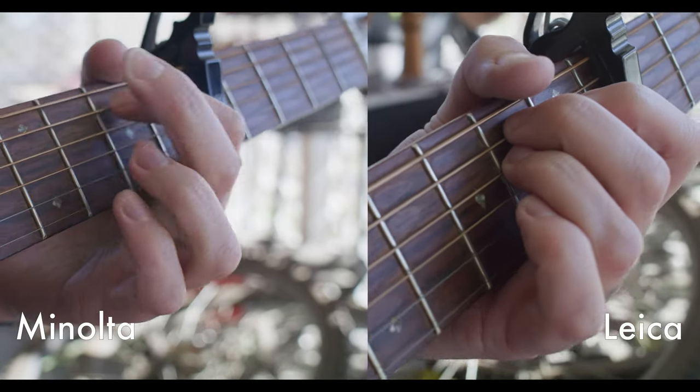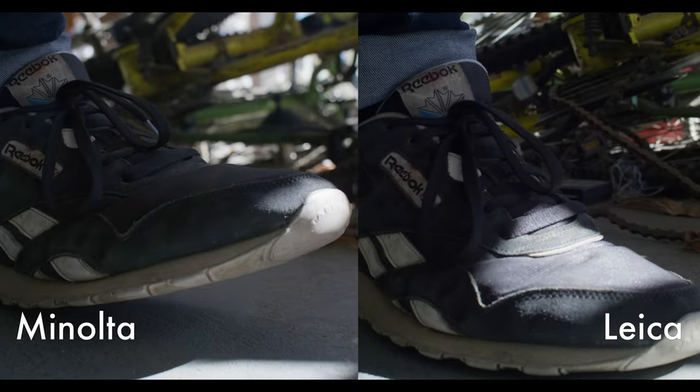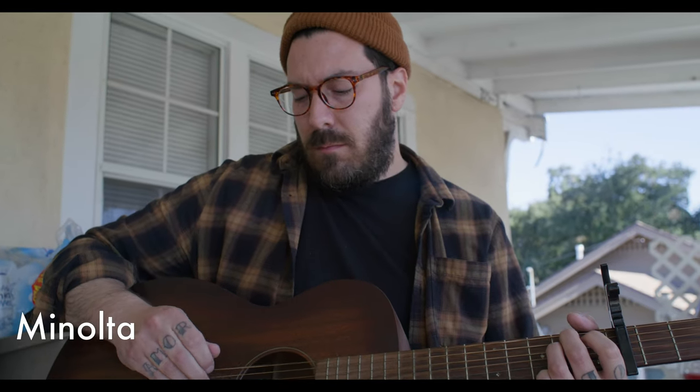But all jokes aside, let's get back to the comparison and I'll share with you my thoughts and we'll see what you think. Now, the skin tones look fairly even to me, which may just be the most important thing. However, there does seem to be a certain richness to the Leica, and this really stands out on the shots of the guitar and the shoes, or even the stream of coffee. Also take note of the slight vignetting on the Minolta, and this is something that all Rokkors were infamously known for. Not as big of a deal on Super 35, but if you're on full frame, that could very well be a deal breaker.